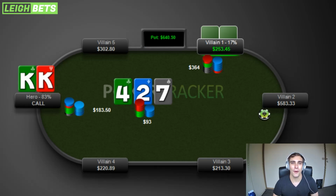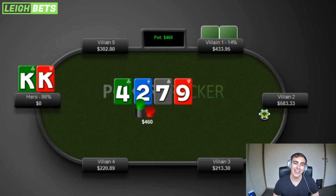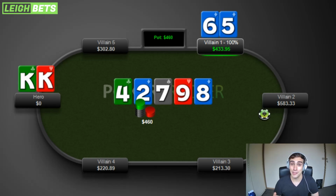I throw in the call, and then we watch the board run out. 9 of hearts, 8 of diamonds, pretty clean run out. My opponent maybe could have pocket nines that they were trying to deny equity with, but then we do get to see what they had, and it was 6-5 suited, so we were way ahead on the flop. But look at the river. My opponent hit a straight, so they are going to scoop us on this one.